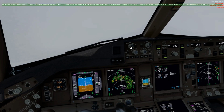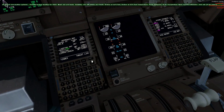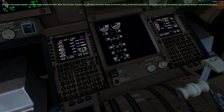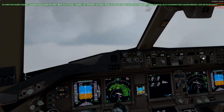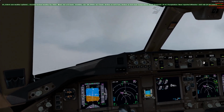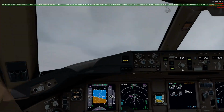Oh my gosh, this is pissing me off. Okay, good. All good. 6,000 feet. Sorry, legs. 6,000 feet, 7 nautical miles, and the next one will be the waypoint at 3,000 feet, so that's all good. We can direct to it. Descend to 6,000 feet, speed of 185.